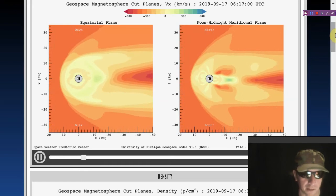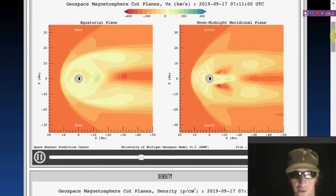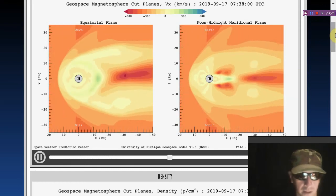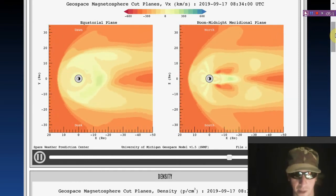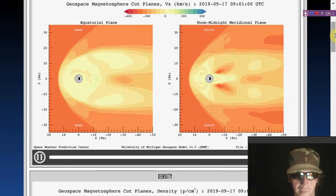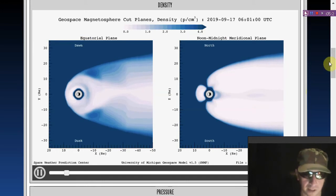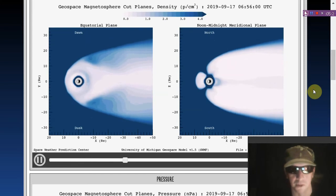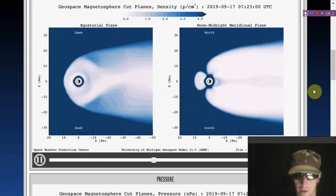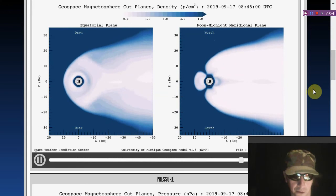Now, shout out to Snowflake for requesting that we show the Dobbs object. So here's the geospace magnetosphere movie looking at the velocity. And since there is no Dobbs object, and there's absolutely no proof that there is a Dobbs object out there, we're not going to talk about it anymore other than to say, there's the velocity. Don't expect this to be an everyday thing. Here's the density, 4 hours of data, courtesy University of Michigan Geospace Model. And we'll let that play all the way through before looking at also the pressure.